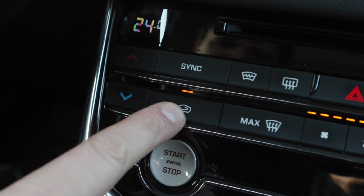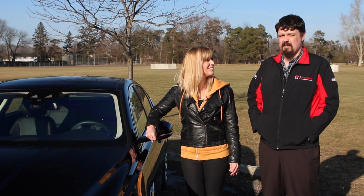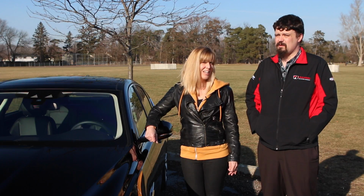Third step is air circulation. You don't want it coming from inside the car. That air is already humid. What you want to do is bring it in from the outside. The outside air is a little bit colder, so it's got less moisture in it to begin with.